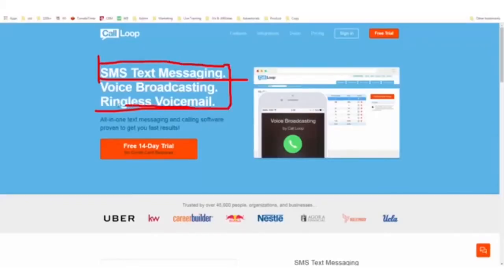But the point being is this is a great, cheap, effective software that allows you to reach your customers in a very, very effective way. And I can't stress enough how effective SMS text messaging and ringless voicemail are if you do indeed have your customers' phone numbers. So totally use this. It's 4 cents to send a text, 4 cents to drop a voicemail on somebody's phone. So it's cheap, it's effective, and it's easy.